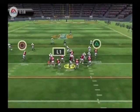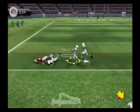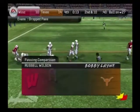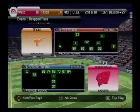The Badgers go with the I formation. Wilson steps back to pass. And that one's fallen incomplete. And that was a good defensive play. Yeah, guys, this is because he's in great position to make the play.